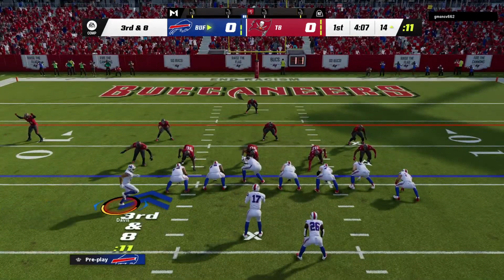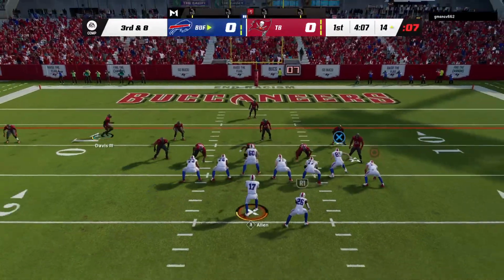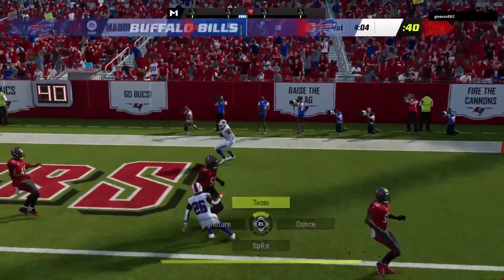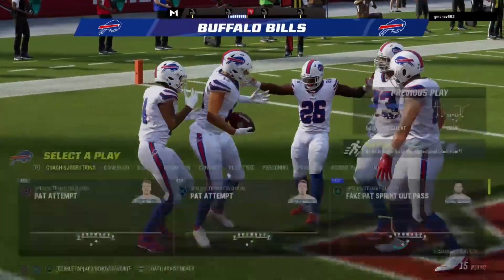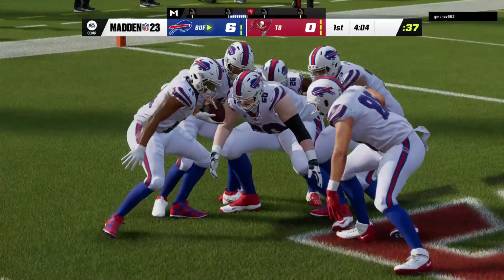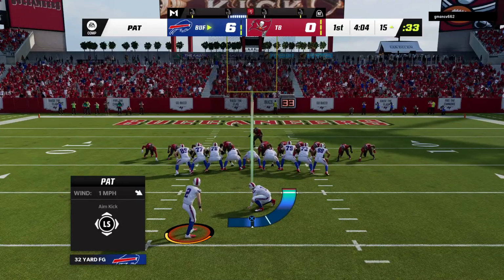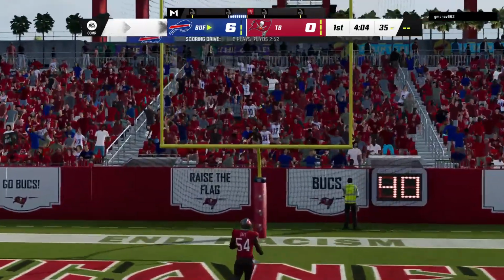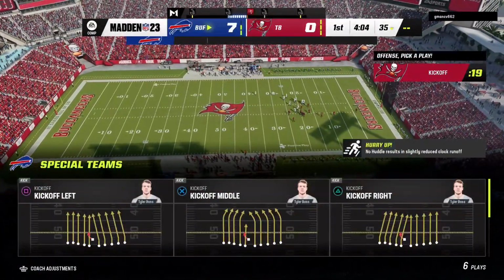The slot man in motion right. Throwing is Allen on 3rd. And that is caught. Touchdown, Buffalo. Gabriel Davis, a 14-yard touchdown. And the Bills are on the board first here on the road in Tampa. Extra point by Bass, up and good. And it's now a 7-0 game.